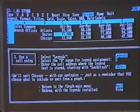Herb, what I'm working on right now is a business applications program called Lotus 123. It's one of the more popular business application packages right now. The 123 stands for the three basic functions which are more or less integrated in here: database management, spreadsheet analysis, and graphics. What I have up right now is the spreadsheet analysis part of the program.